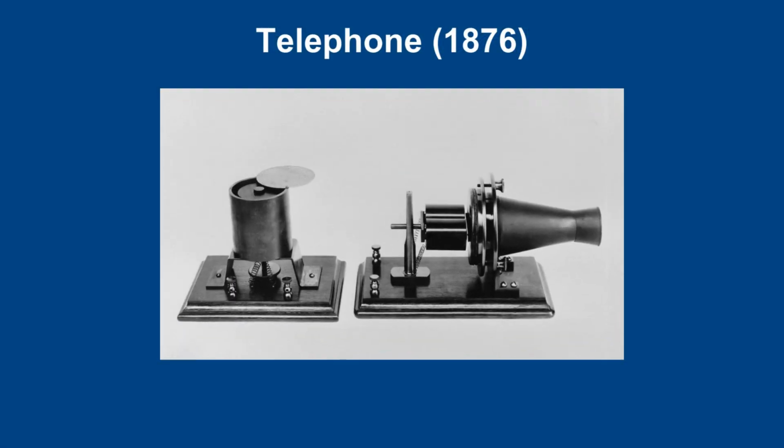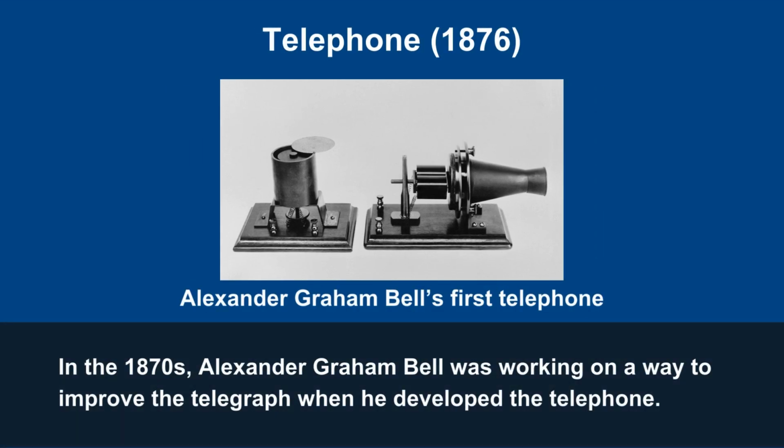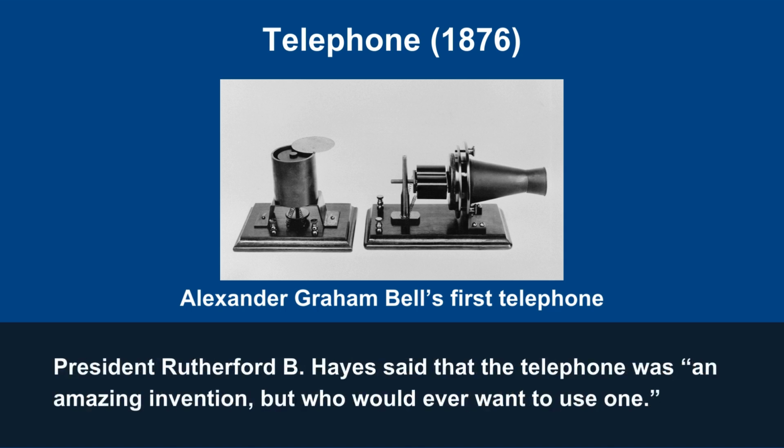Telephone, 1876. In the 1870s, Alexander Graham Bell was working on a way to improve the telegraph when he developed the telephone. President Rutherford B. Hayes said that the telephone was an amazing invention, but who would ever want to use one?